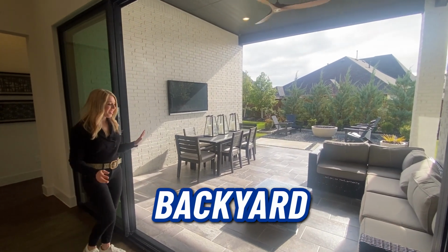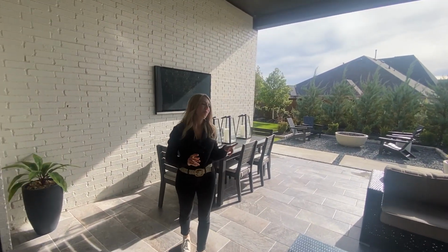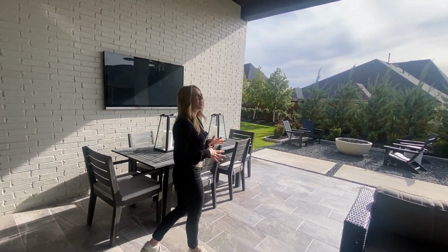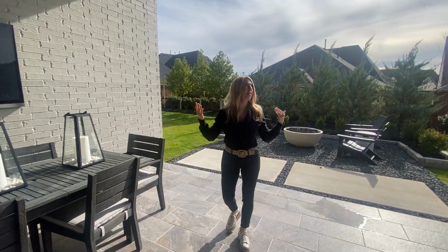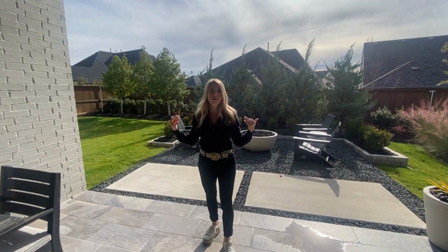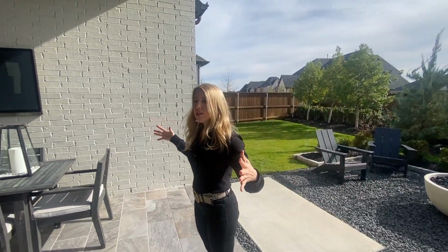This backyard is absolutely beautiful. So let's take a step inside the backyard before we head into the kitchen. In this Britton home, this is an extended patio, so it goes a little bit further than the house. I like the shape of this one. It's a little bit more square.